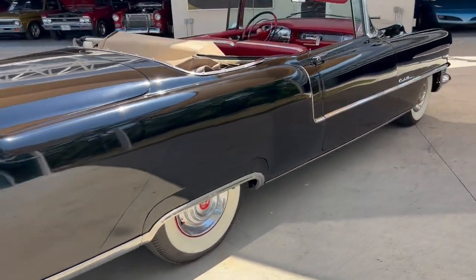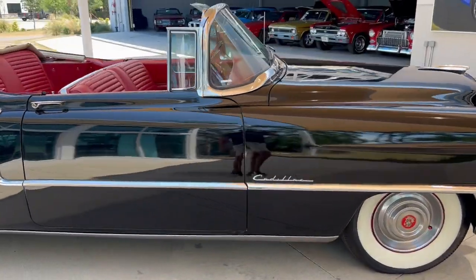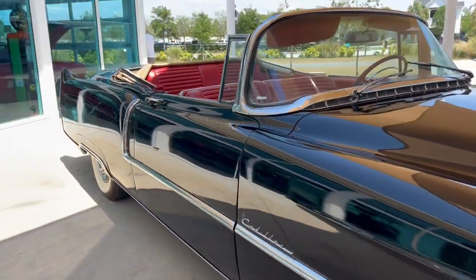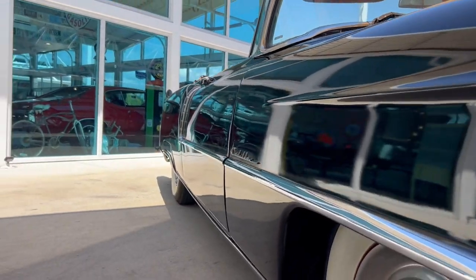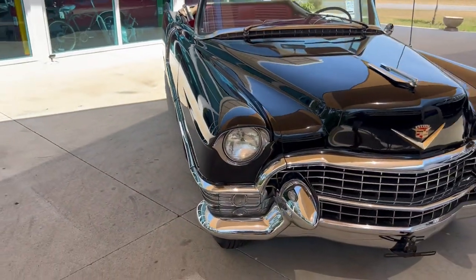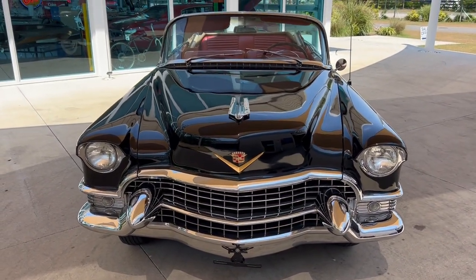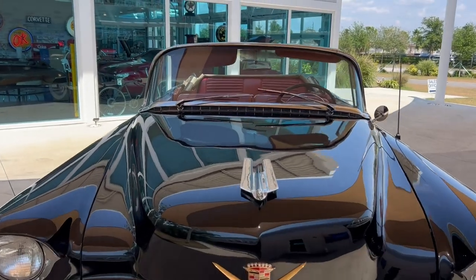Body's nice and straight. She doesn't have any kisses really on her, bruises or anything like that. I mean, just paint job on her is phenomenal as well. I mean, this is just, it's crazy. It's just a piece of history. You don't see a lot of these.